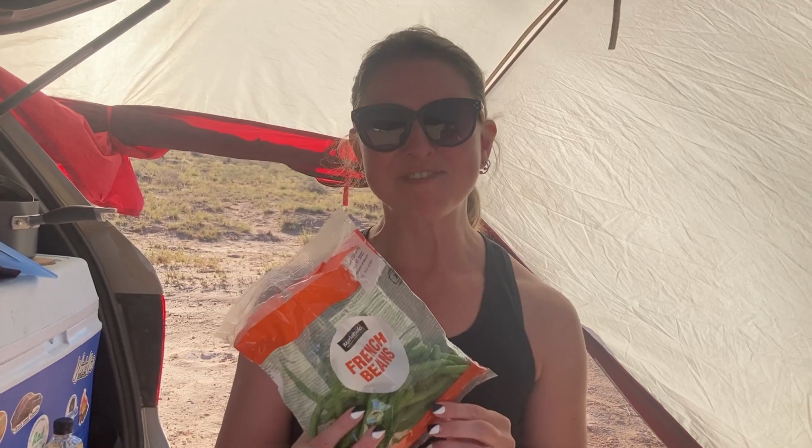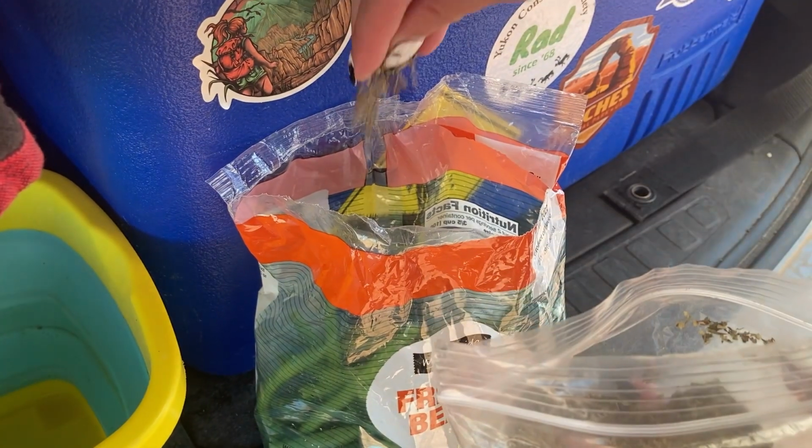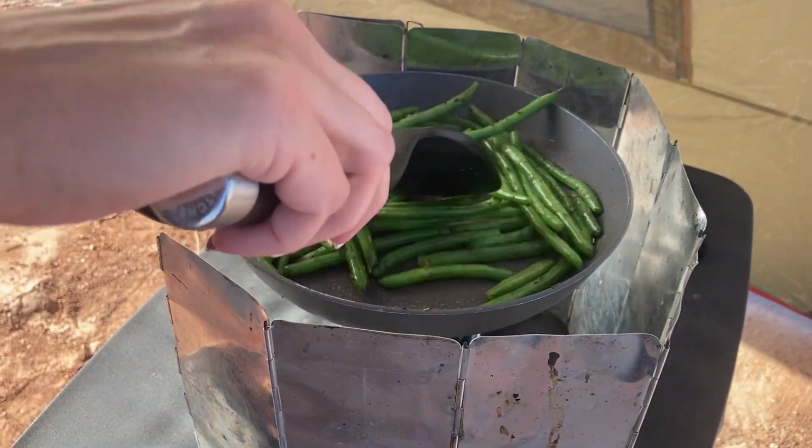Today is Canadian Thanksgiving, and so we're going to celebrate by making the most traditional Thanksgiving meal that we can make while still being at a campsite. On the menu today is roasted chicken, green beans, and stuffing. We picked up these washed and ready-to-eat French beans, so I'm just going to add a little bit of oil and some herbs to it, and then I'm going to cook it over the frying pan.